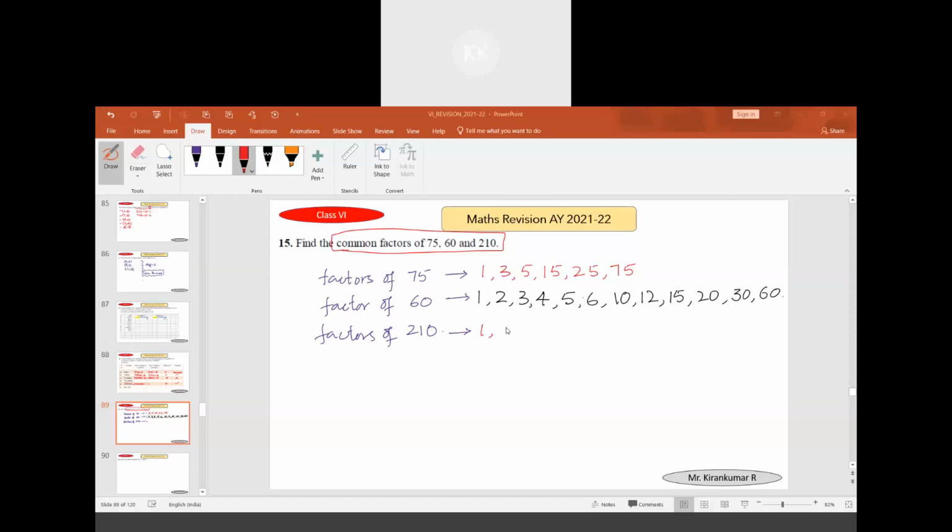Yes, sir. So, 1, 2, 3, 5, 7. Sir, 5, I have written. Sir, 6 also, sir. It is both 2 and 3, sir. Correct, sir.